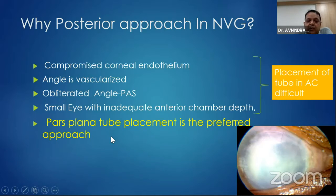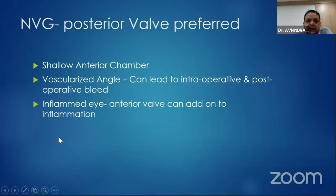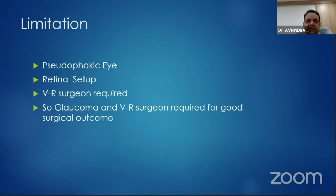So what we do in these kinds of patients is a pars plana tube placement after doing a total vitrectomy. In NVG, a posterior valve is preferred whenever you have a shallow anterior chamber. A vascularized angle can lead to intraoperative and postoperative bleeds. An inflamed eye and an anterior valve can add on to the inflammation. So we do prefer a posterior valve in all these kinds of patients.